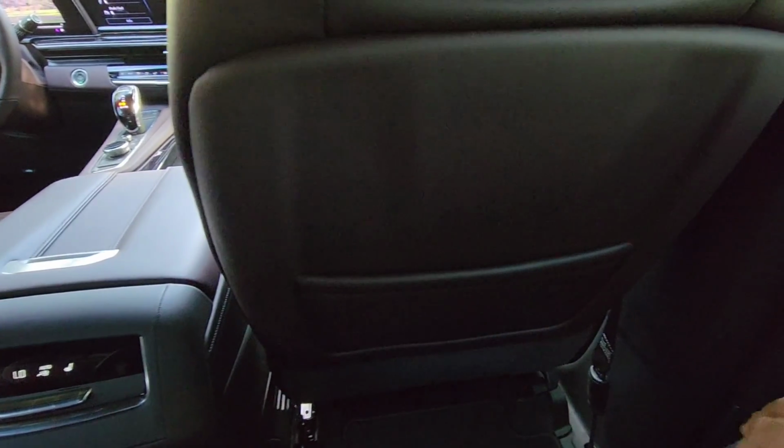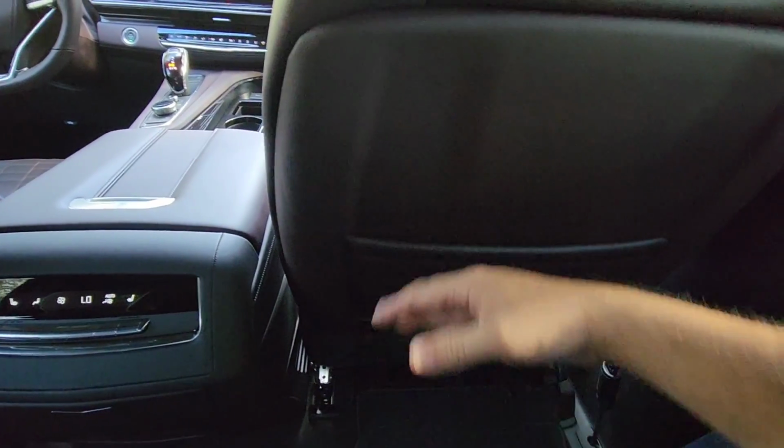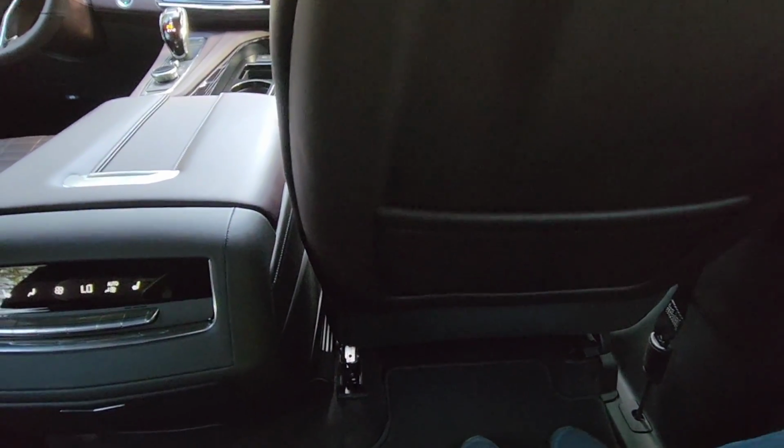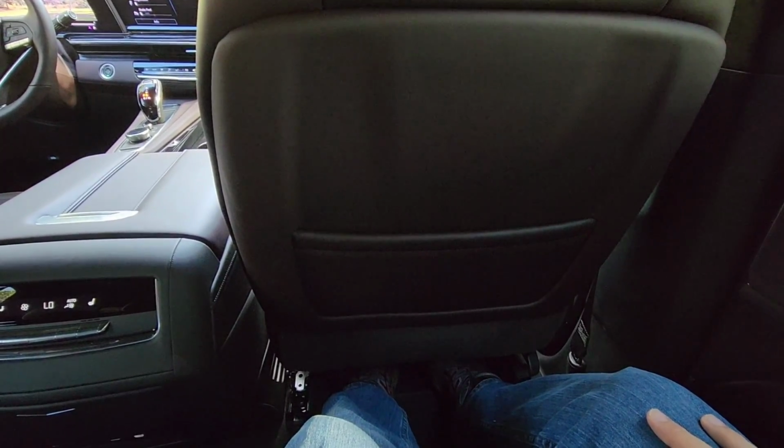Little pockets behind each one of your seats. Plenty of leg room. I probably have about 10 inches of leg room in this specific seat. But yeah, if you're a tall person in the back seat, it's probably going to still be really comfortable. You might just not have quite as much legroom back here.